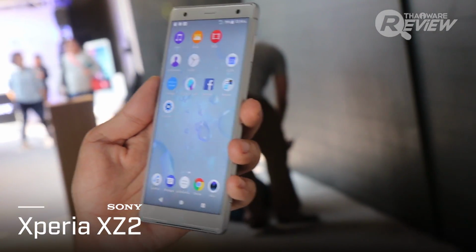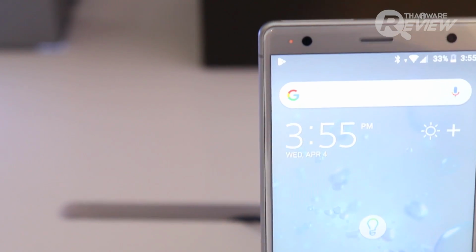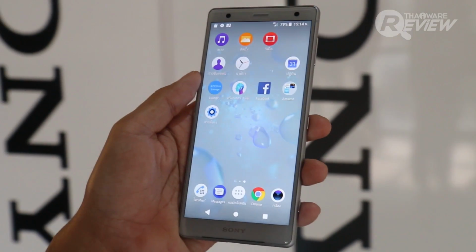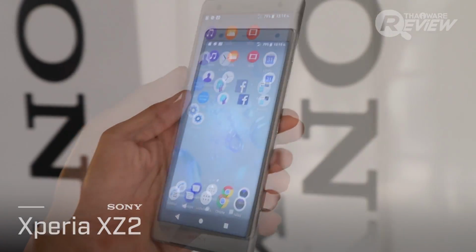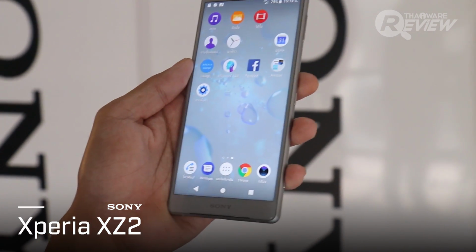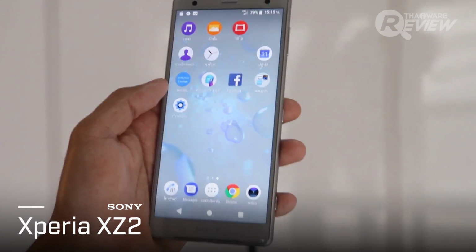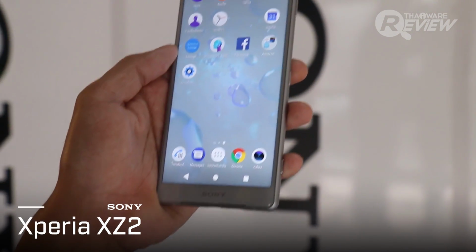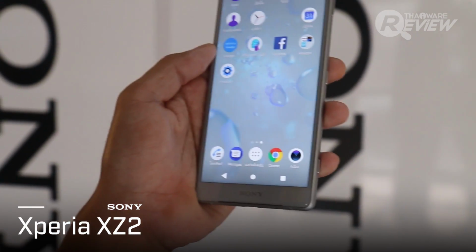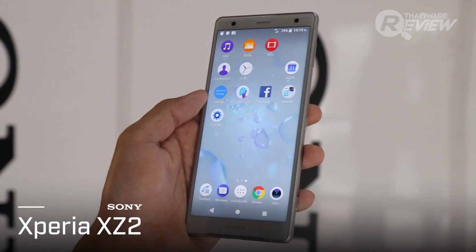The XZ2 has a 5.7-inch HDR screen with Full HD Plus resolution at an 18:9 aspect ratio. This phone definitely keeps with the trend, making the screen as wide and full as possible. Videos on the screen are extremely crisp and beautiful and really show off the high resolution. Sony even claims that this phone features technology from their Bravia TV range, which is like shrinking down your high-range TV to be able to fit in your pocket.